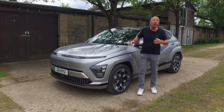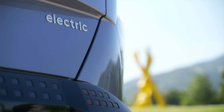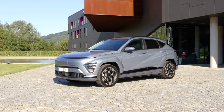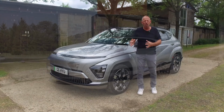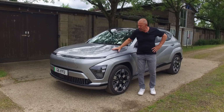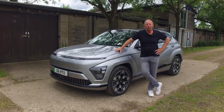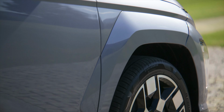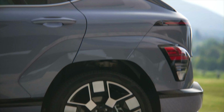Colours available, well, there are 11 to choose from, and if you like red, you're in luck because it's included in the price no matter what trim level you go for. All the others start between £325 and £650. So it's still not a lot of money all in. But all round this car, plenty of trims to choose from, plenty of colours to choose from. Advanced entry-level trim cars get a nice set of 17-inch alloys fitted with some decent low-profile tyres.